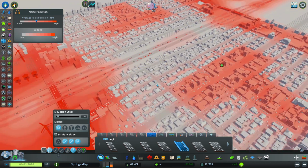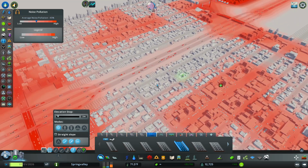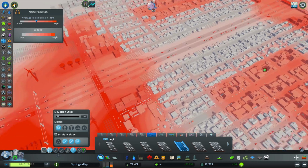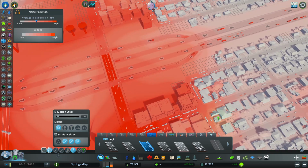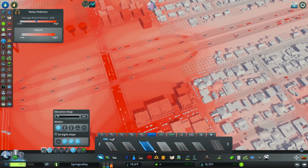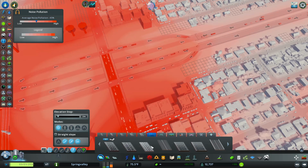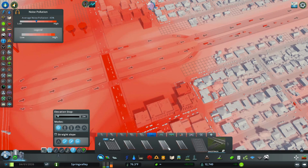They do their job so effectively. But so, what's the point in trees? Well, you can't put these sound barrier roads everywhere. You can't put them on this, I don't think. Well, you can, to a certain extent, I believe. Actually, no, I don't think you can do a singular slip road, can you? A two-lane highway with sound barrier? Not really.